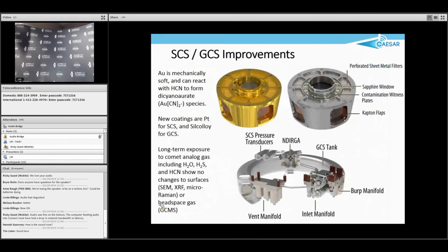Two improvements that we've made to the sample containment system and gas containment system. One is that we have changed the materials with which we coat these pieces of hardware. What we want to do is assure that everything is non-reactive with the comet gases that we collect. And in step one, we proposed using gold, chemically inert, easy to deposit and so forth. But we looked at that more carefully in step two, and we decided to move away from gold for two reasons. One is that it's pretty soft.